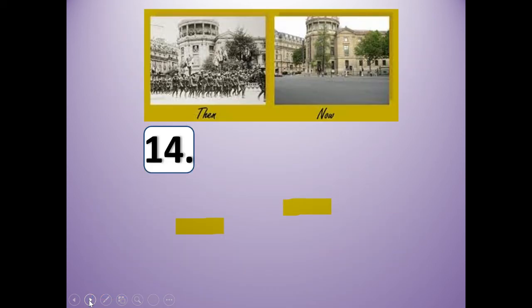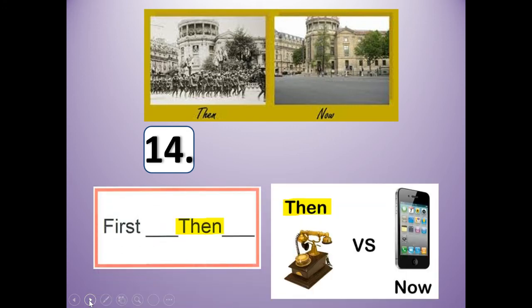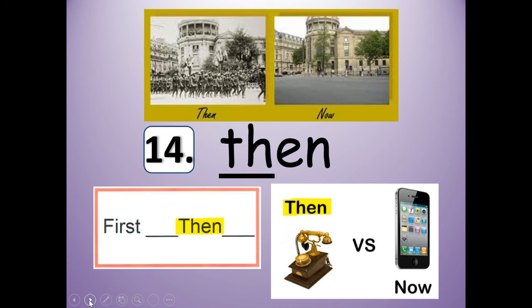Number 14. It says then and now. First and then. Then versus now. Back then, we used to have an old-fashioned telephone. Now people have smartphones. First one thing happens, then another thing happens. Then. The digraph is th. T-H-E-N, then. I'm going to stretch it out. Then. Shrink it. Then.